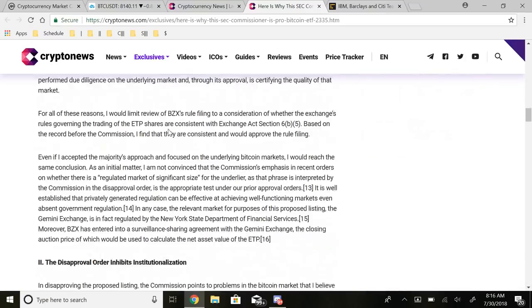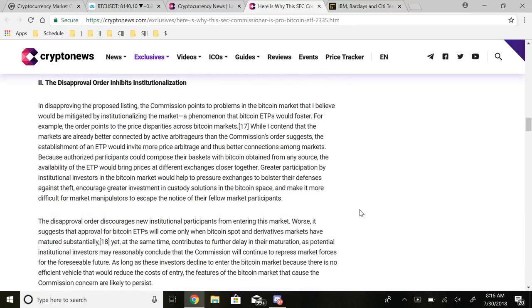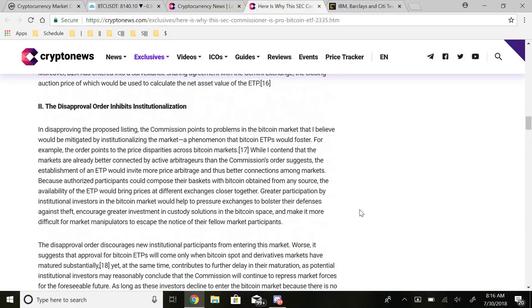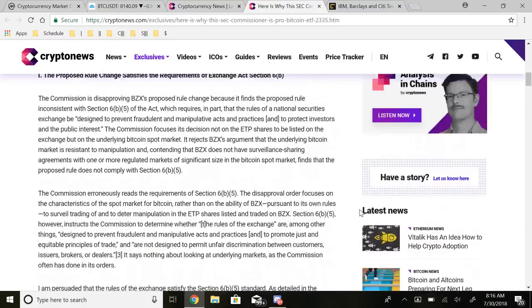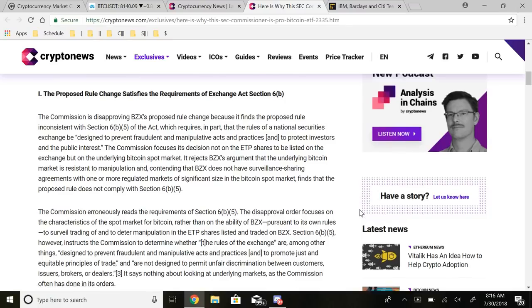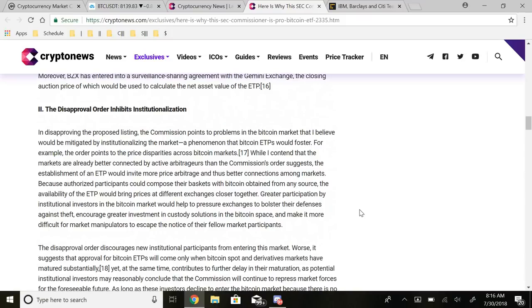I'm actually not going to read all of this, guys. Why don't you guys just go ahead and check this out if you're interested. But basically, she does not agree with the rest of the SEC saying no, due to the fact that, first off, she believes it does satisfy the requirements of the rule in the actual rule book, or whatever you want to call it. The disapproval order inhibits institutionalization.